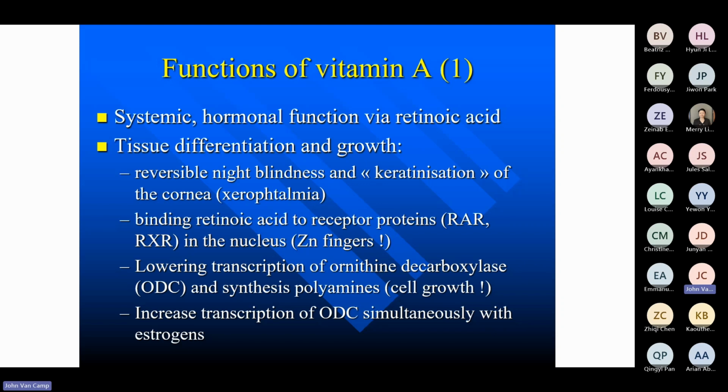But once the polyamines are synthesized, the cells start growing, start multiplying, creating new types of cells, and in this way you create new cornea. As a result of that, you get an increased transcription of the ornithine decarboxylase, which is simultaneously done in the presence of estrogens. So if estrogens would not be there, then the mechanism is quite clear. You have retinoic acid leading to polyamines, and the polyamines are important for the growth of the cells.